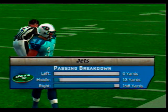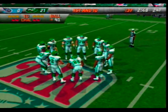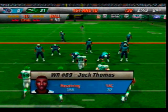He brings it in for a big game. Almost every wide receiver gets better at running routes as they get older, and this guy's no exception. Ball on the 41-yard line.